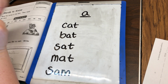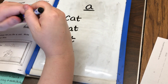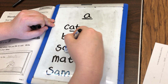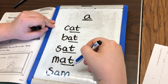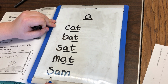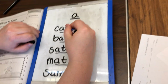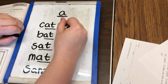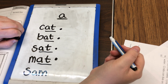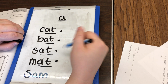Sam. So here's my question. I have similar endings. At. Wait a second. This one doesn't have the same ending. So I have a question for you. Since we have the short A sound and the t sound on this word, and this word, and this one, do they rhyme? Are these rhyming words?